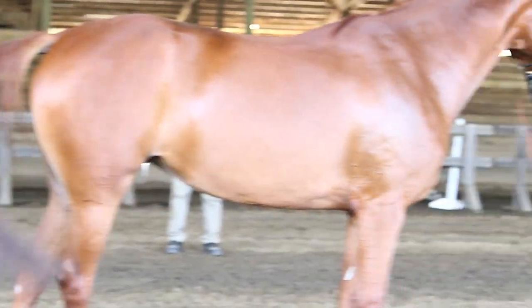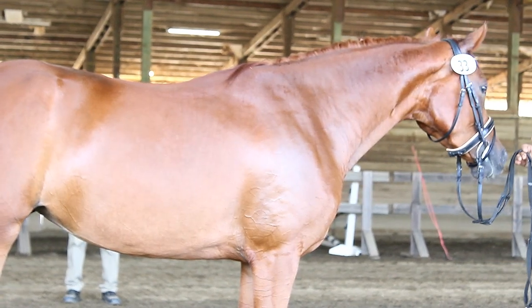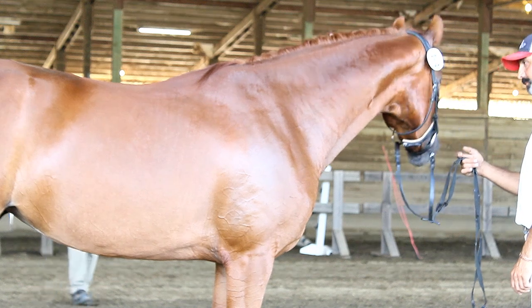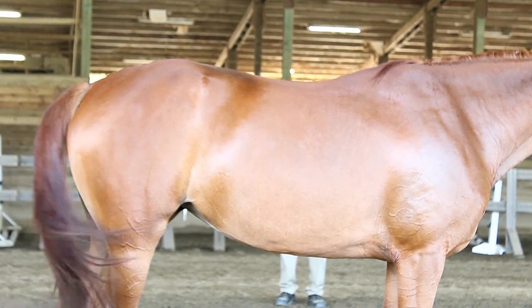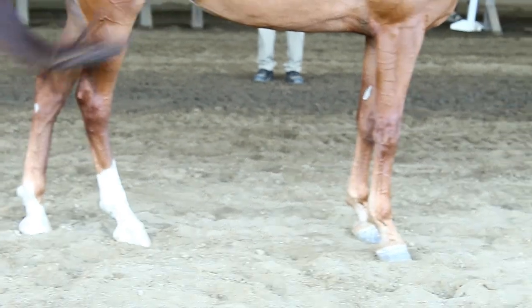Typiness and femininity, she's very feminine and she's very typey. I gave her an 8, and you could compare her a little bit to the mare that was in here before, which we gave a 7. This one is just a little bit more refined, a little bit typier. You see the difference then in the score. Correctness is a 6, a little bit toes in and is a little bit close when she walks.